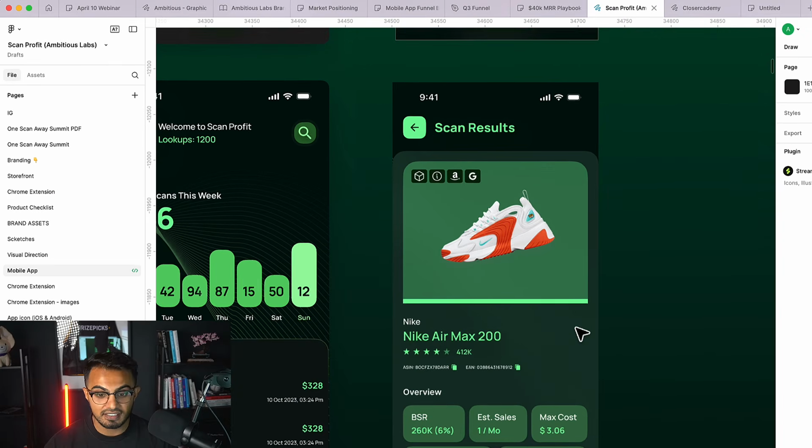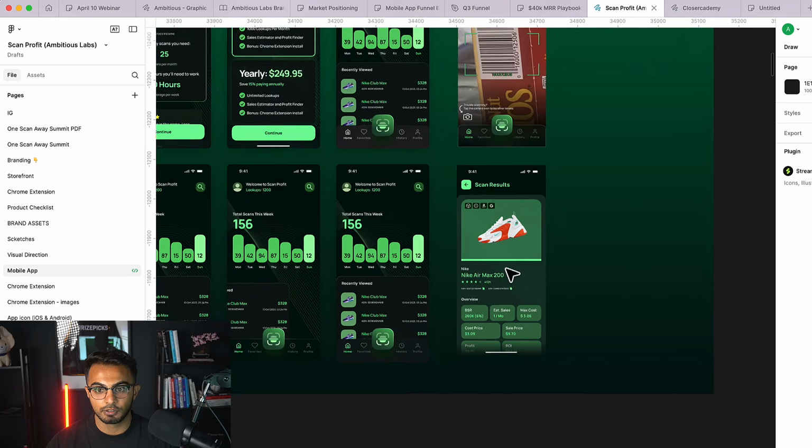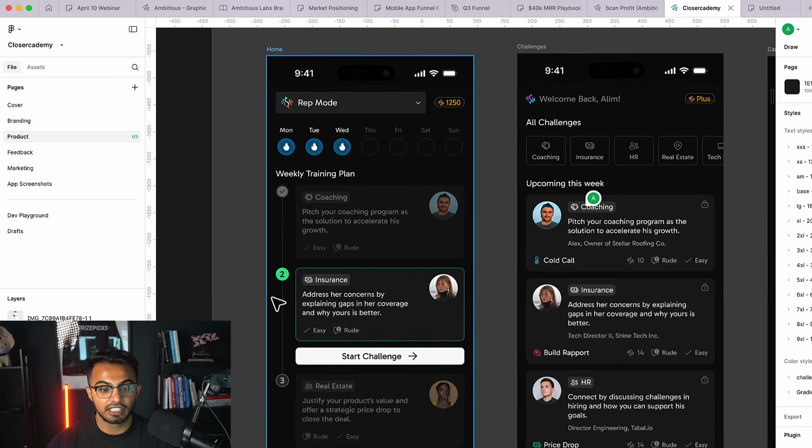We have some of the best Amazon level data, and people pay every single month because we have some of the best data and we help people actually find profitable products. Closer Coach now is like Duolingo, but for sales.